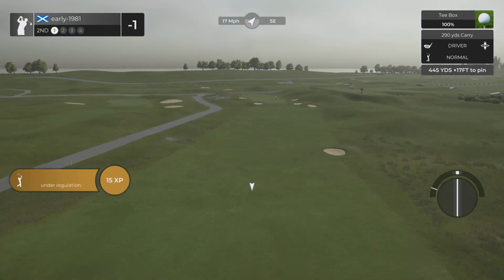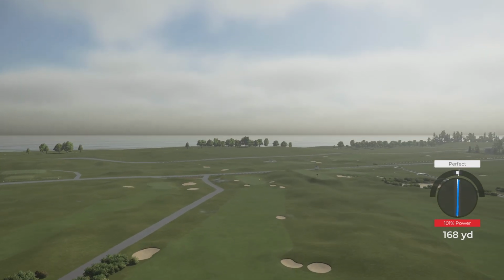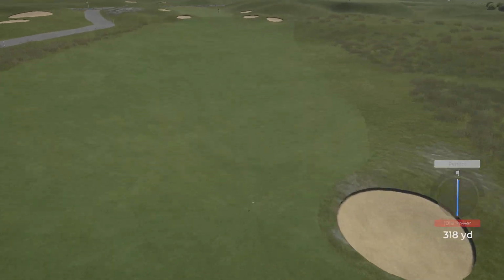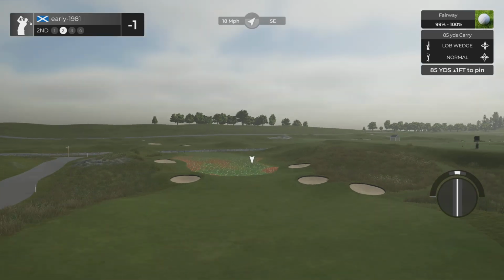Hole number 2, we do have a 17-mile-per-hour wind. Wow, if we can find the fairway, once again this will be nothing more than a pitch shot into the green. So another perfect, and that is going to be way past 330 yards once that ball comes to sit down. That is a monster drive. 360 yards, we've nailed that from the tips.